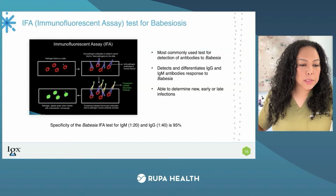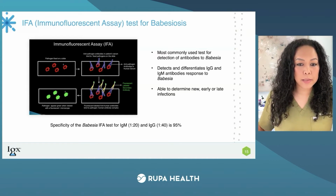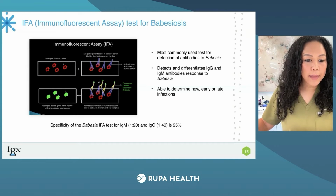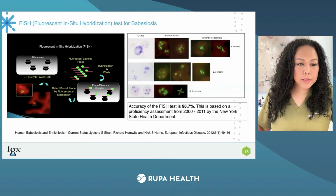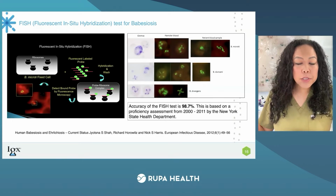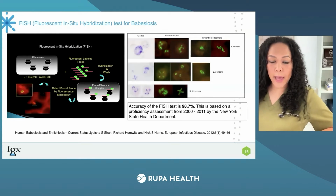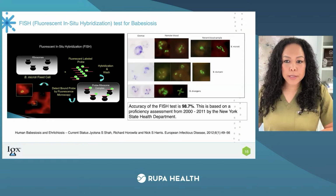If you see it here, there's this pathogen that's fixed on the slide. They put antipathogen antibodies in patient serum that bind to the fixed pathogens on the slide. These antipathogen antibodies listed here are in the human serum. Then you have the fluorescent labeled secondary antibody, and what happens is the pathogen appears green when viewed under a microscope. This is also the FISH testing. The accuracy of the FISH test is 98.7%. Again, as a reminder, that is direct testing, looking at it inside the blood itself. On the right side are some examples of fluorescent Babesia microti, as well as Babesia duncani and Babesia divergens. That is an example of a FISH test.